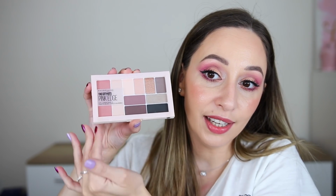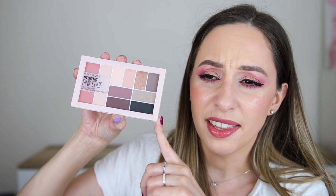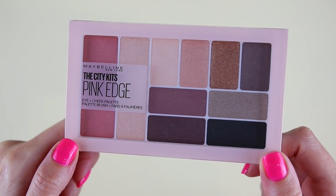Basically, you have everything for your eyes, for your face. It is also a full size. I think this palette is 13 euros by itself. We have only full size products and I think the value is great. I'm gonna give this Advent Calendar 5 stars and you can watch next the other Maybelline Advent Calendar.